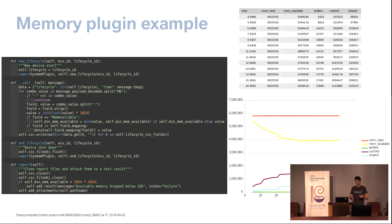And at the end, the report just closes the CSV file, and it does a test. During the execution, we've been storing the minimal memory available. So what's the minimum during the whole test run? If that is less than a gigabyte, then we add a failure test case to the result. If it's fine, then it's a success by default.